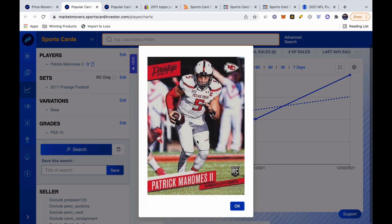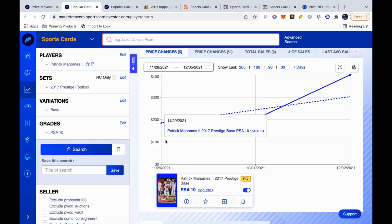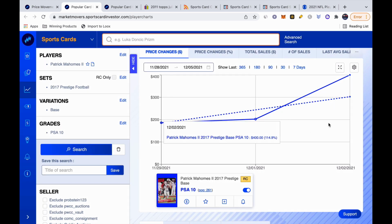Let's take a look. There's something about the look in his eyes there. Makes me laugh. But he's in his Texas Tech jersey. These never do as good as the Chiefs jersey. 186 to start the week. Went up to 400. That seems crazy.